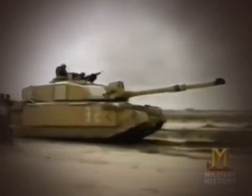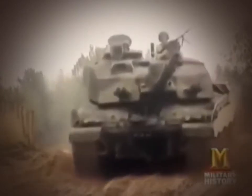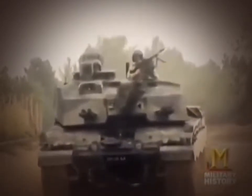The British Challenger and the American Abrams tanks have played a major part in the rapid advance across Iraq. These combat-proven vehicles both vie for the coveted crown of best main battle tank in the world. If we are talking power, reliability and everything else, Challenger 2 would take a tremendous amount of beating. I think it's as good, if not better than anything else.